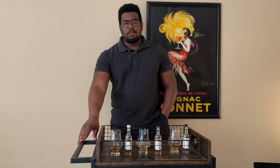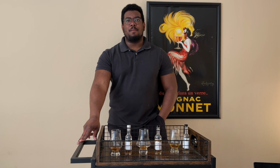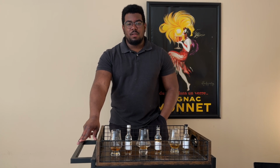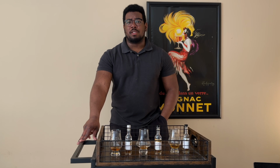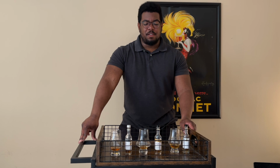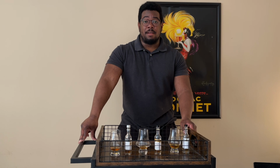Very, very light. I'm getting a little peach, a little apricot, honey and vanilla, and a quick finish. Just goes down really smooth. That would be wonderful in a cocktail. I forget the price, but I think it's something around 28 bucks, 30 bucks. That is great for a cocktail. That's also something I can see myself drinking on ice during a hot day.